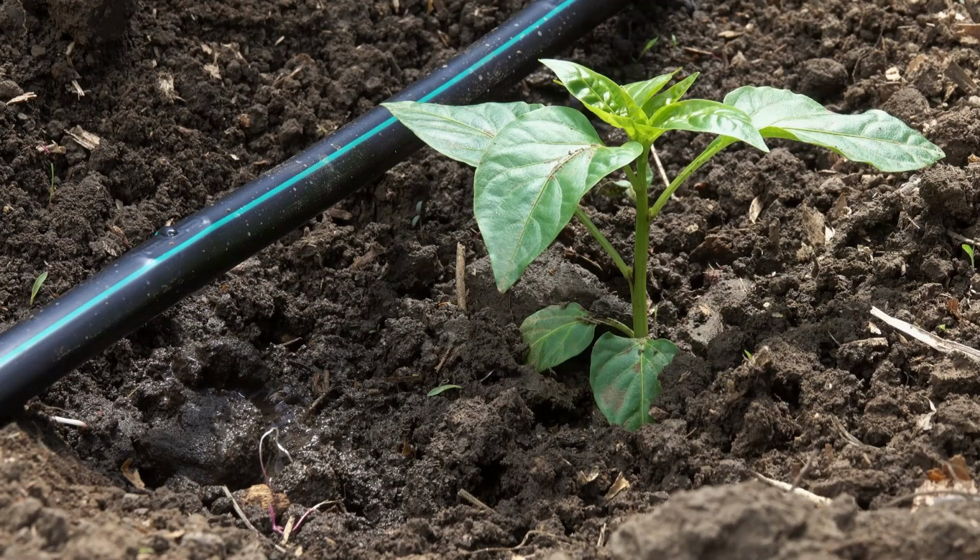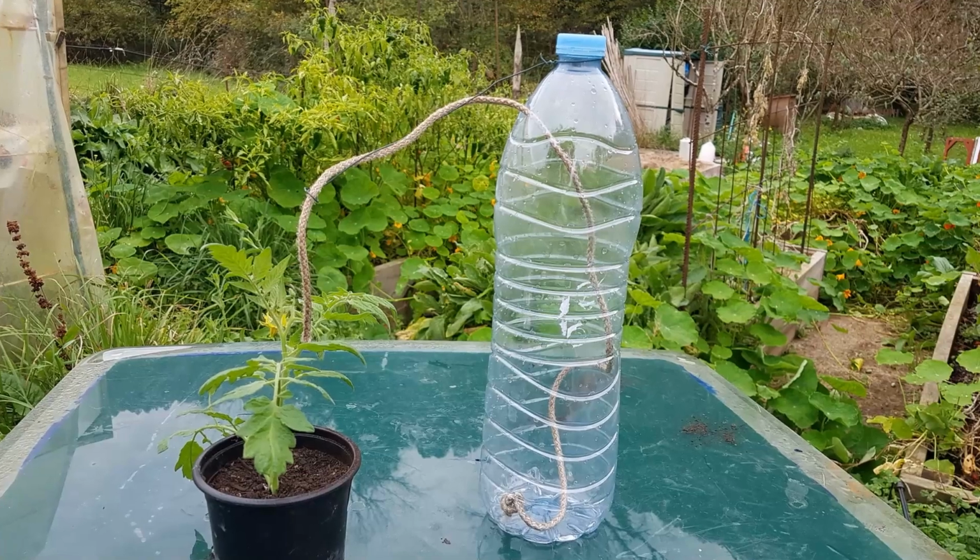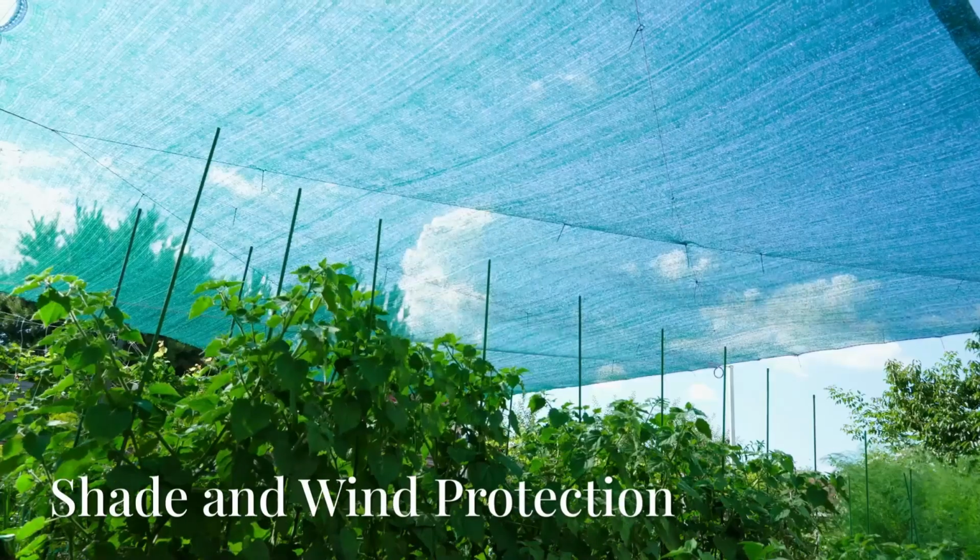You can find all sorts of drip irrigation kits online or at your local garden center, or you can even improvise using old plastic bottles or buckets.